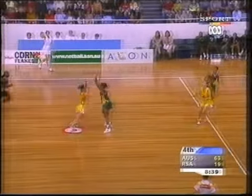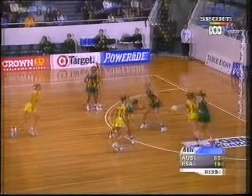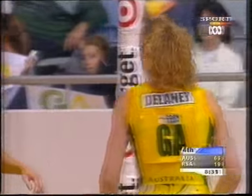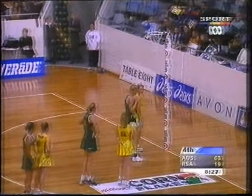Well, all the Australian shooters are sitting in the 70s. Their team average is 75%. South Africa's is 76%. Southby 72. McMahon left the court at 79. Cox is on 73. Delaney on 79. That's it.